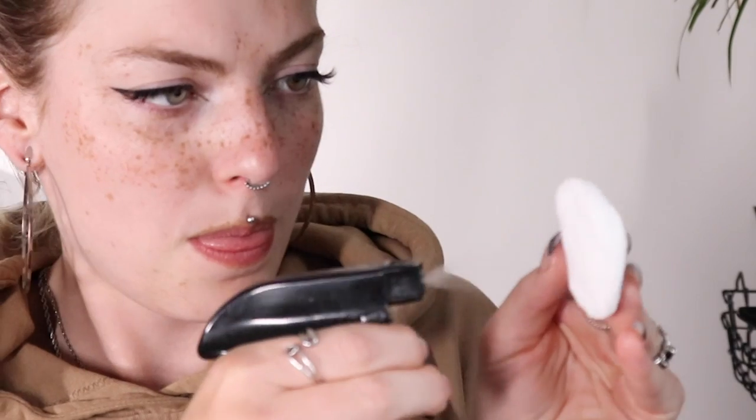Okay, yeah. I'm gonna take a cotton pad, like this. Some water. Spritz it on there. Starting off white. And let's now see if it actually takes some of the self-tan off. Oh yeah, I think it works. Wait. Yeah, you can see a difference.